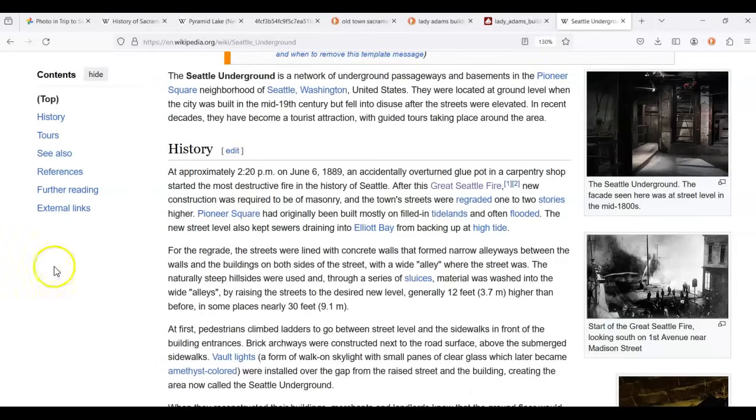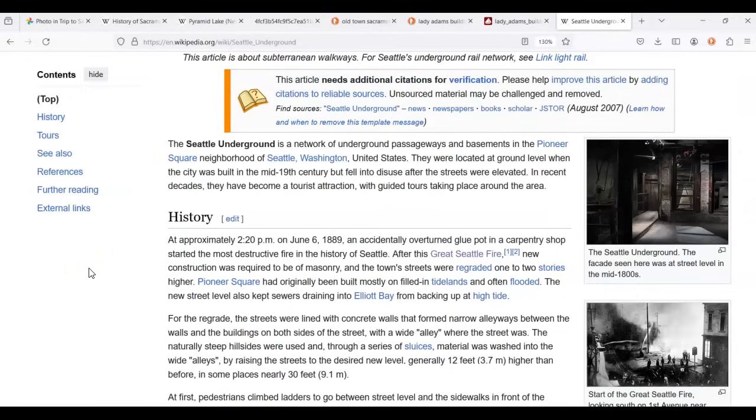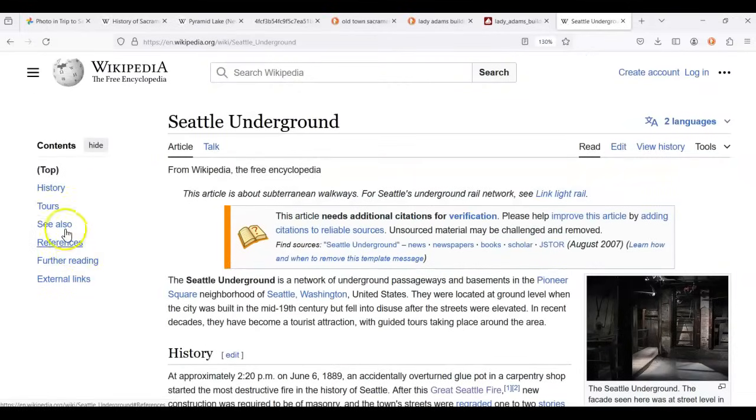Okay, the funny thing is that when you look at the pictures of the Seattle Underground, it was masonry in those buildings as well. So try to explain that.